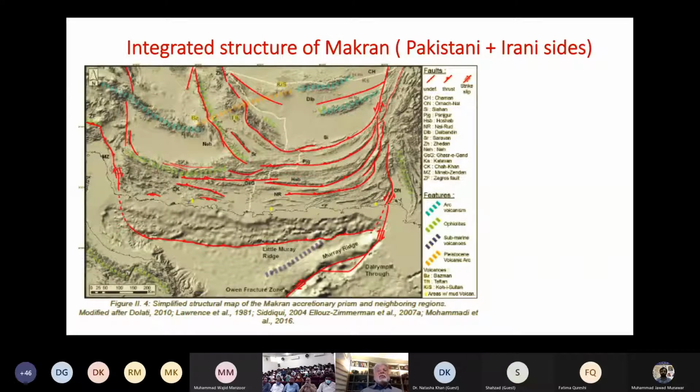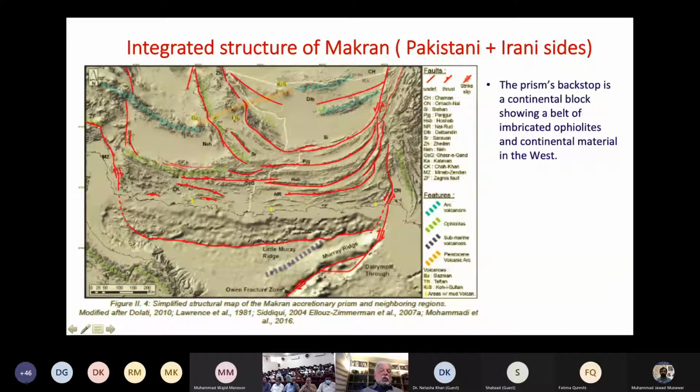Now, this shows an integrated structure of both Pakistani and Iranian sides of Makran, the western and eastern side of Makran, and some of the major faults that are long-lasting, major faults that run right through the whole system, and also the major tectonic trends. And you can see this is the Indian plate here, and this is the Eurasian plate. The prism as a backstop is a continental block. So this continental block has imbricated ophiolites and continental material in the west. So ophiolites are, of course, old oceanic crust that has been obducted and come up and is visible in outcrops. This is called obduction, when oceanic crust comes up by tectonic processes.